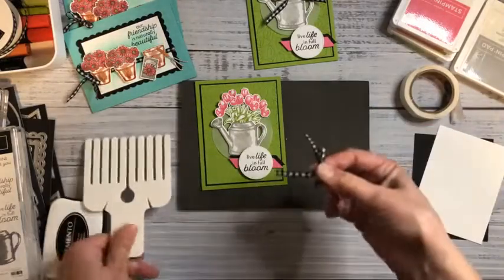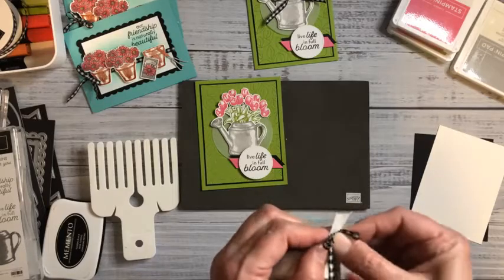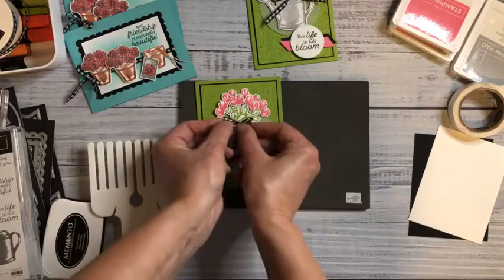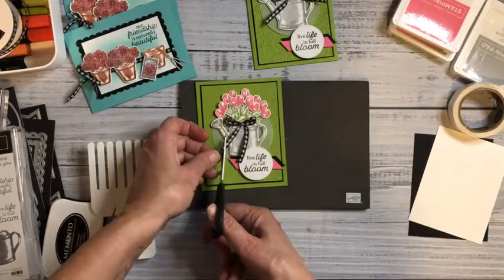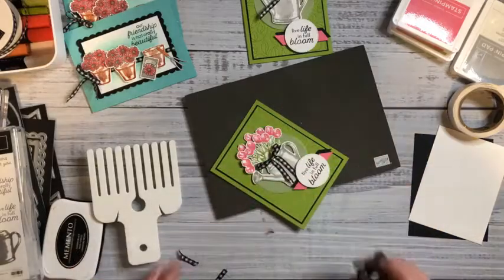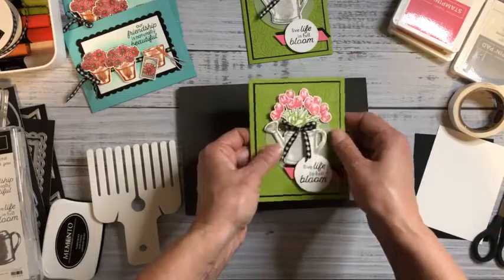All right, got myself a nice tight little bow there. And a mini glue dot. And I set it right there. Trim my ends. Now I can stamp the inner card. How cute, right? Are you guys liking this as much as I am? I love it. I think it's adorable.